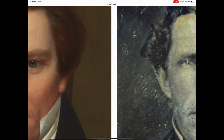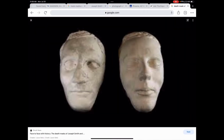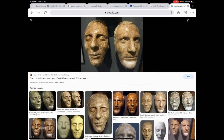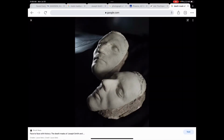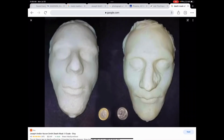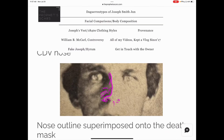Okay, that's what's important, is you can see it's well below the eye line, where it looks like his nose is starting to come outward. Whereas, yeah, you can see it really is coming out quite high, if that makes sense. There's Hiram, there's Joseph and Hiram. Just that very pronounced nose. Whereas again, when you look at the nose, there you go, you can see that bump and that misshapen.